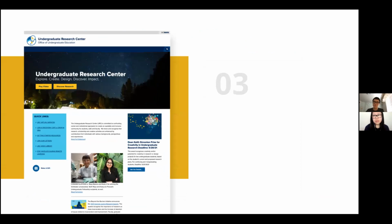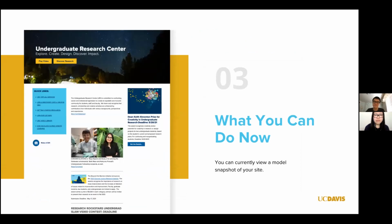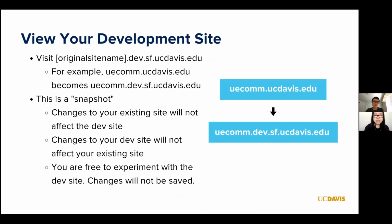So now we're going to talk a little bit about what you can do now to prepare yourself for the site design changes. So first, you can, of course, view your development site, because what better way to figure out what changes need to be made to a redesign than looking at the redesign. You can view your development site by just taking your original website URL and adding .dev.sf to the URL. So for example, for the UE-Comm website, it was previously uecom.ucdavis.edu, and now you just change it to uecom.dev.sf.ucdavis.edu, and that will give the website that has the redesign applied to it.